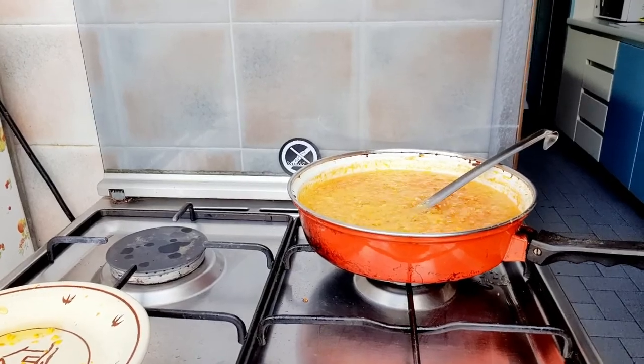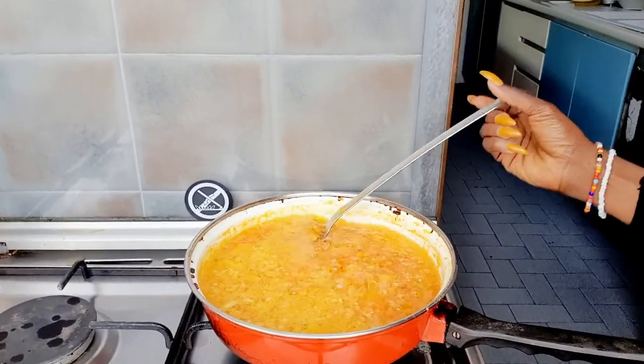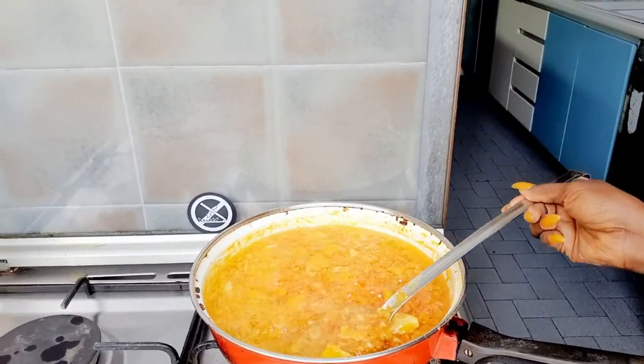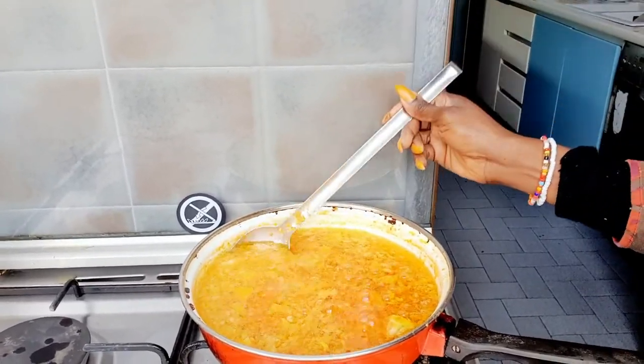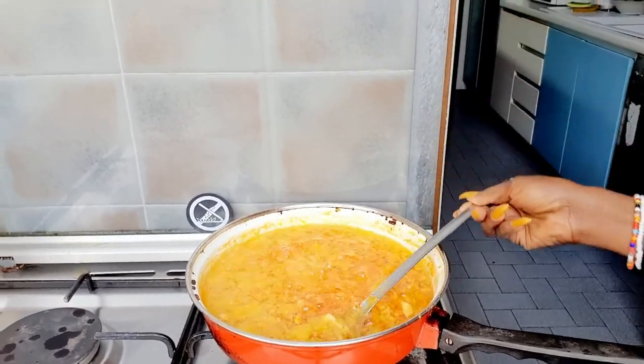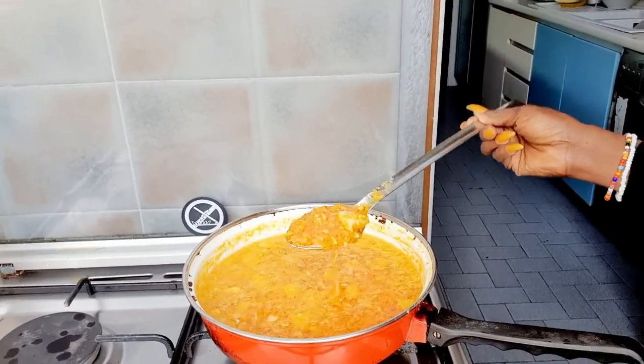Yo guys, look at it, very white. So beautiful. You can see how good it is. So it's ready. I will leave it to cool down.